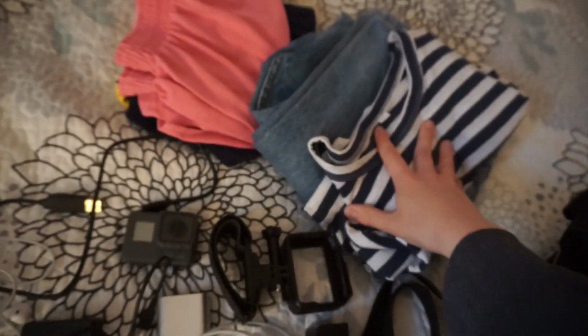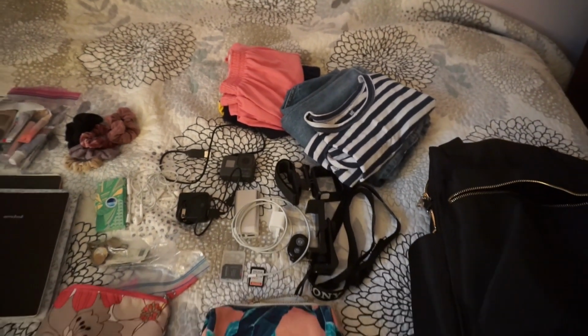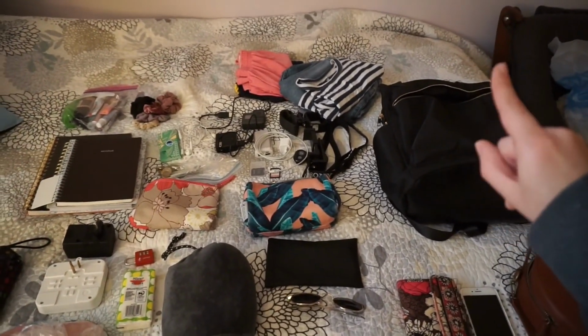And then I almost forgot, but I'm also bringing a change of clothes as well as some pajamas for my overnight layover in Copenhagen. Hopefully this all fits into that backpack. I am all set to go.